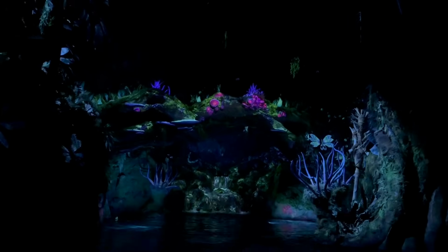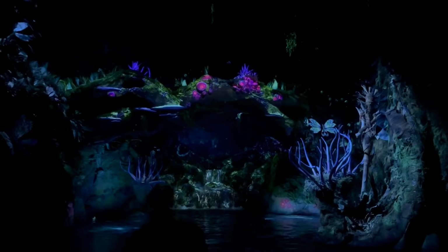Keep in mind that Na'vi River Journey is a very cool boat ride with an awesome animatronic, but it's also super short, so waiting over 30 minutes might not be the best use of your time. Unless, of course, you've literally done everything else you want to do in Animal Kingdom, and this is the last thing to knock off your must-see list.